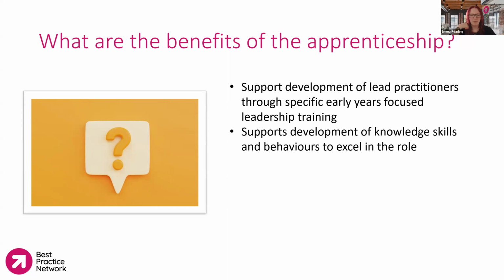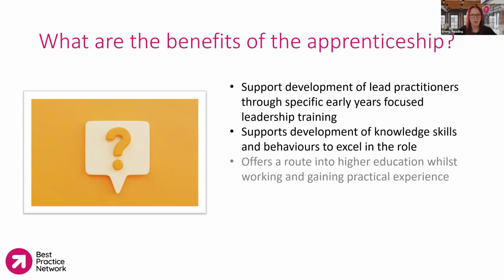role. So, for example, if you're a room leader or looking to become a room leader, or if you're a deputy manager or a manager but haven't had any management training, then it helps to take you to that next level with supporting development of knowledge, skills, and behaviours to really excel in the role.